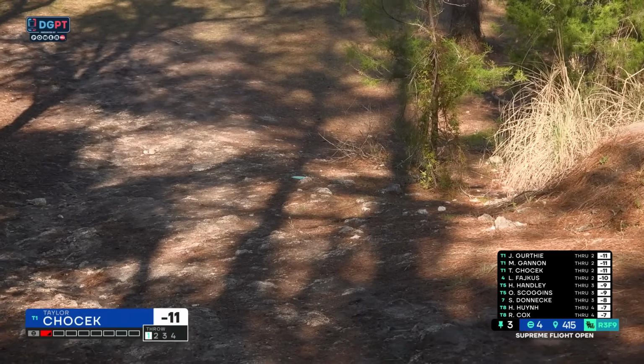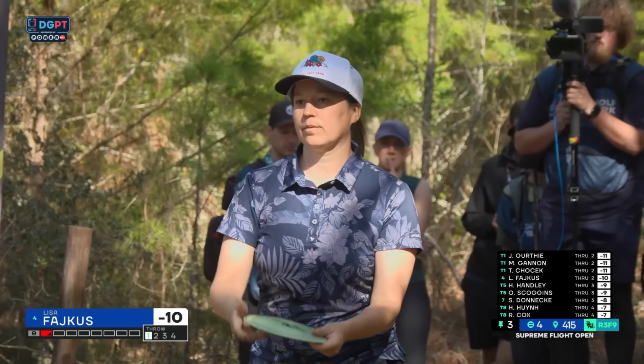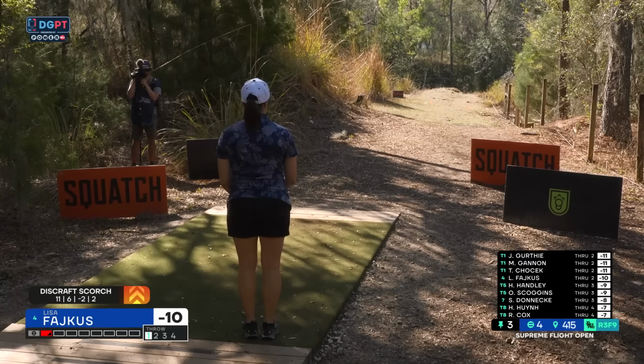That's one of the best drives we've seen. Yeah, looking really easy, very well executed, perfect distance. She's even up on the hill a little bit.